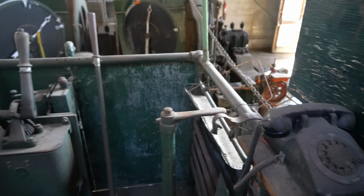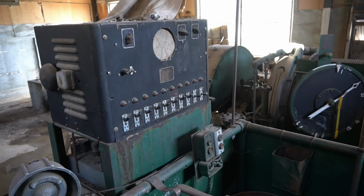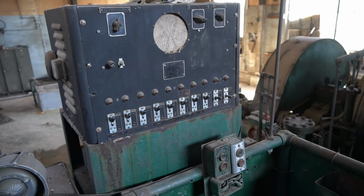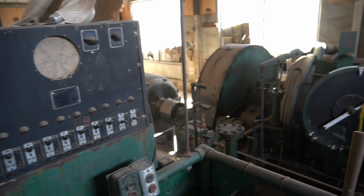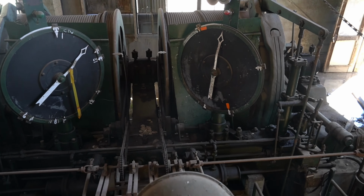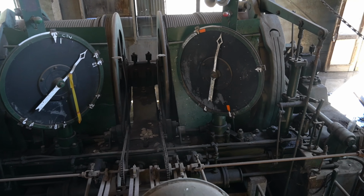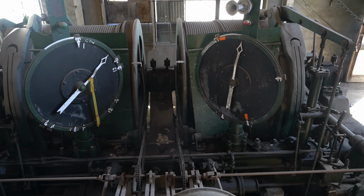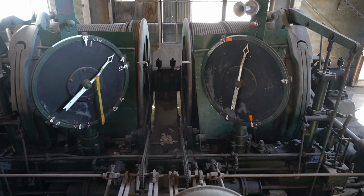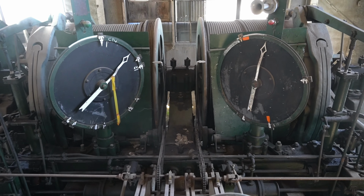Yep, so here you are. You're now the boss of this mine. Look at that. You got controls for both of them. And that indicator tells you how deep you are in each one of the winches, because there's two winches. They're going to be winching them up separately. And that's going to tell you where your cage is.